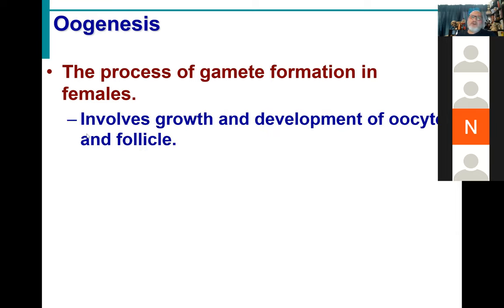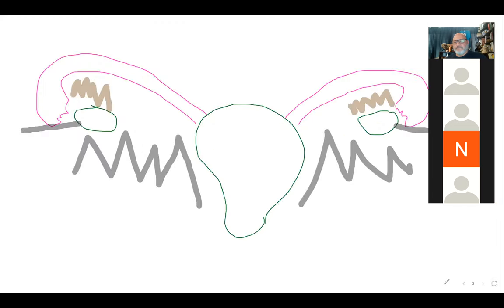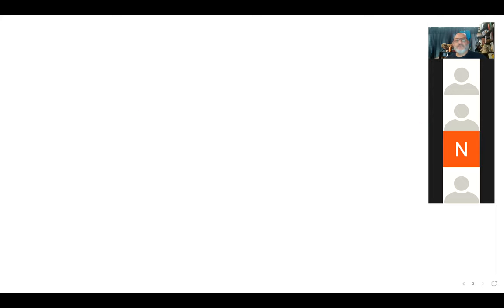So the same way we talked about spermatogenesis, and remember in spermatogenesis, how many stages were there in spermatogenesis? Four. What would they be? Spermatogonium. Okay, I see where you're going there. Absolutely. So you're thinking of stages of the cells, and you're absolutely correct that way. I was thinking of processes that occur.